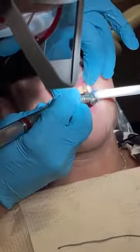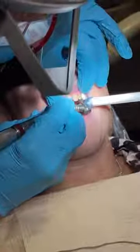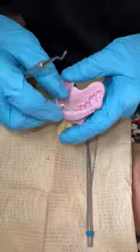But in general, it's not a painful procedure. Of course, we have to give you some anesthetic and make sure that you're comfortable. But this is not too bad. So then we take an impression of Nicole's teeth. And with the impression, we're able to send it to the lab.